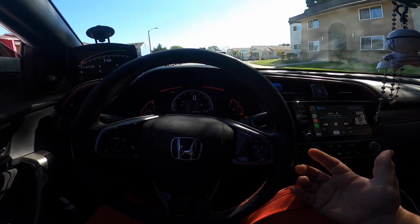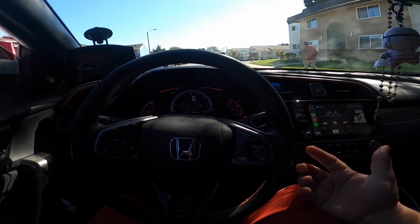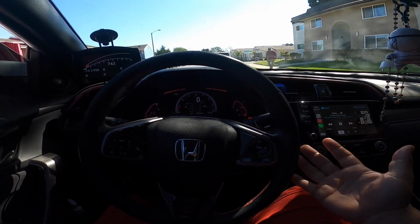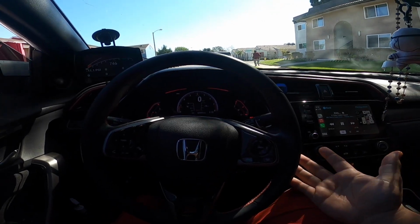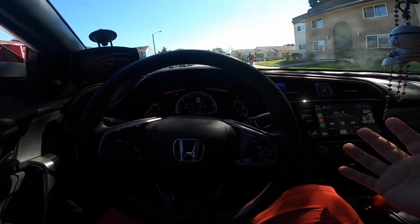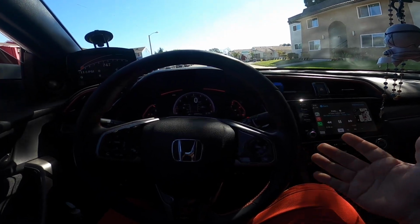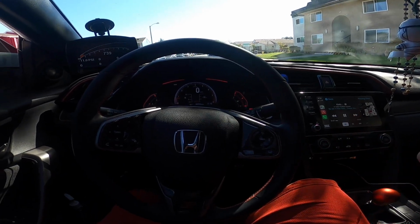That's why everyone says, oh, when you start modding the 10th Gen Si, even the base model Civics, their clutches are not going to hold. Yes, they're not going to hold because that's not what Honda intended for you to do. But at the same time, look at the power range that you're able to get from just a simple tune, because Honda's giving you the power range to do these cars.